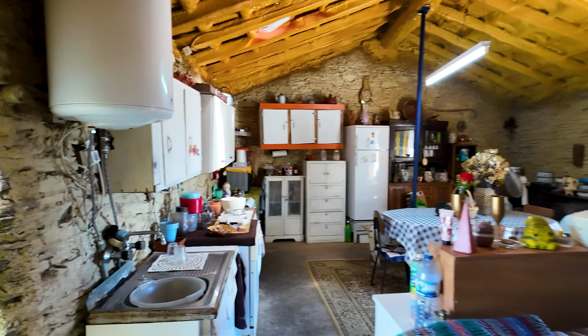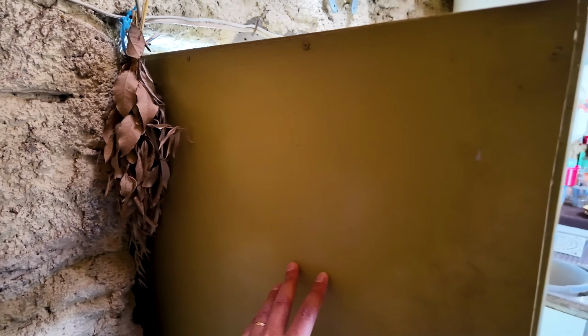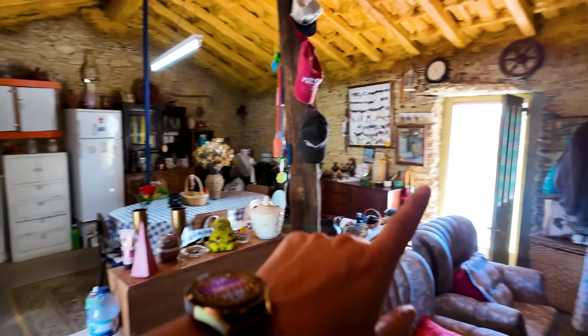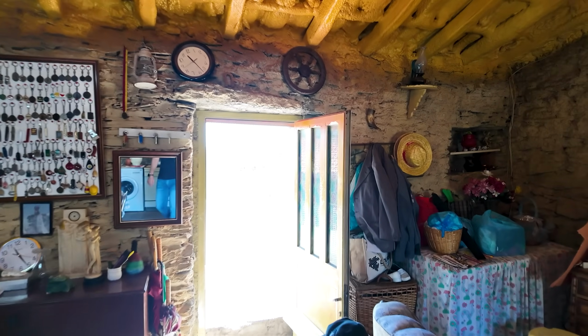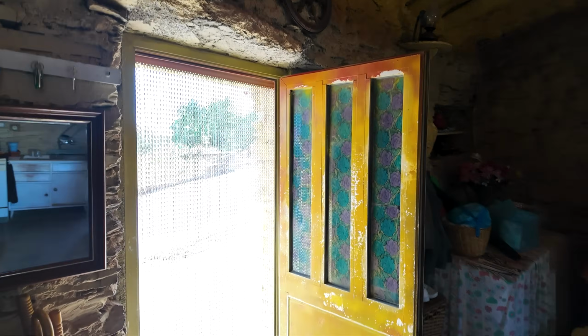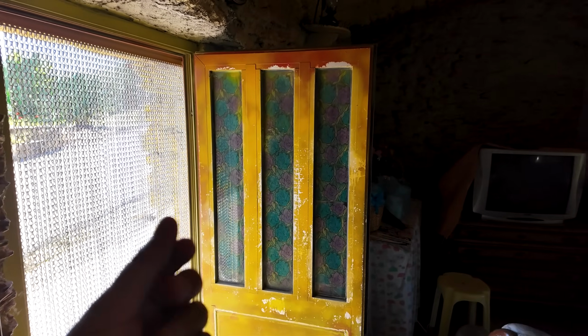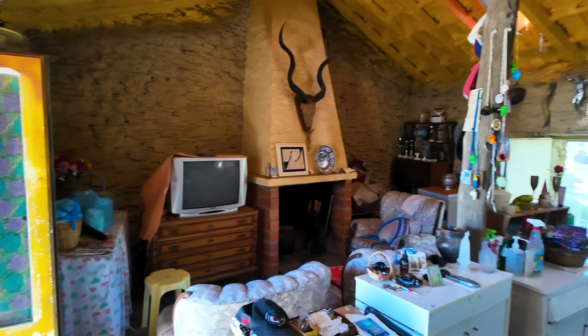Natural light comes from this door, which is completely covered, but if you want to change and upgrade it, you can use a glass one. And that one already has some glass, but I don't think it gives a lot of light in, but eventually you could upgrade this into a more modern one and put a big glass, even frosted glass, to allow sun to get in and to have your own privacy, of course.